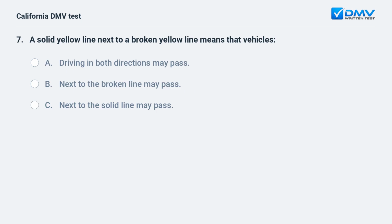A solid yellow line next to a broken yellow line means that vehicles A. Driving in both directions may pass. B. Next to the broken line may pass. C. Next to the solid line may pass.